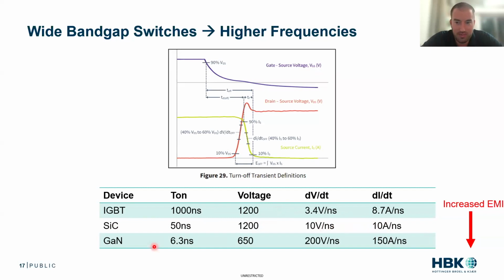And then there's gallium nitride. While these are saved for smaller devices right now, I certainly think with the large amount of inverters that are going into active suspension, into all parts of the vehicle, especially with 48-volt systems, we're going to see more gallium nitride because it's great. A lot of advantages. 6.3 nanosecond turn on time. That's another order of magnitude faster. 650 volts, a little lower. 200 volts per nanosecond, 150 amps per nanosecond. These are blaringly fast. And this is all going to result in increased EMI. If we remember our dV/dt, our t goes down, our dV/dt and our dI/dt go up. More EMC, more EMI.